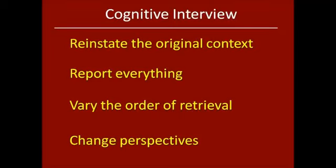The cognitive interview was developed for the interviewing of cooperative interviewees, be they witness, victim, or suspect. Basically, it's a collection of tools on a tool belt that are trained to the police, and the tools on the tool belt all help to aid certain areas of memory. Now, originally, the cognitive interview consists of 4 primary techniques.